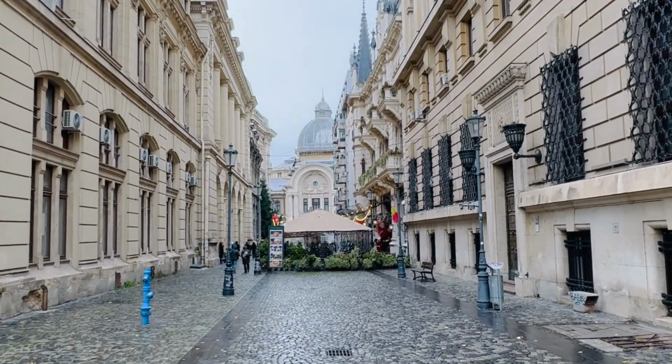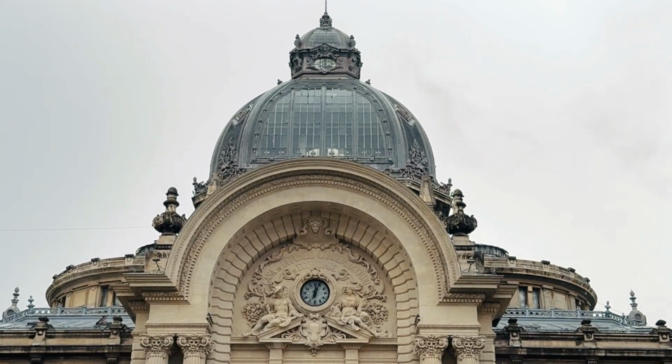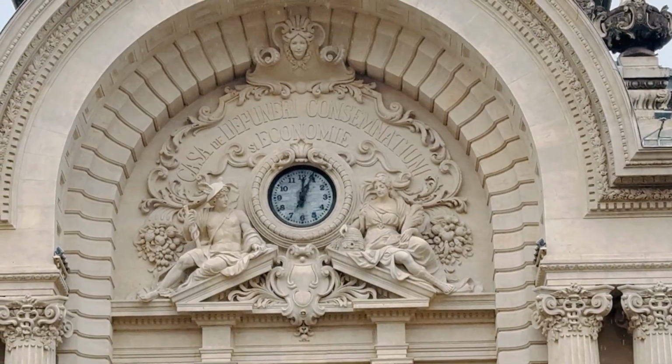Next up we pass the Palace of Deposits and Consignments. For me, this is one of the prettiest buildings in Bucharest. I definitely recommend coming down at night. It definitely gives a totally different perspective for photos.